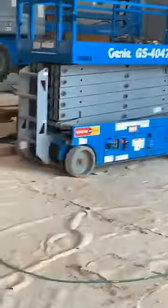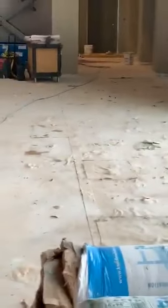Okay, let's go back over to the altar area. Here's one of the sort of transept. We'll have a few pews facing the altar here and some on the other side. Most of the pews will be in the nave. So here we are, walking up to the altar.